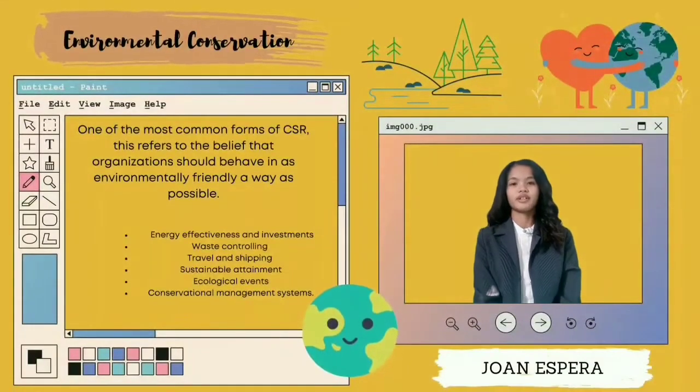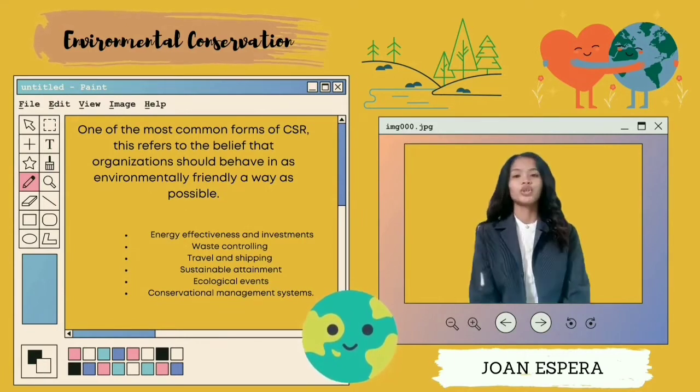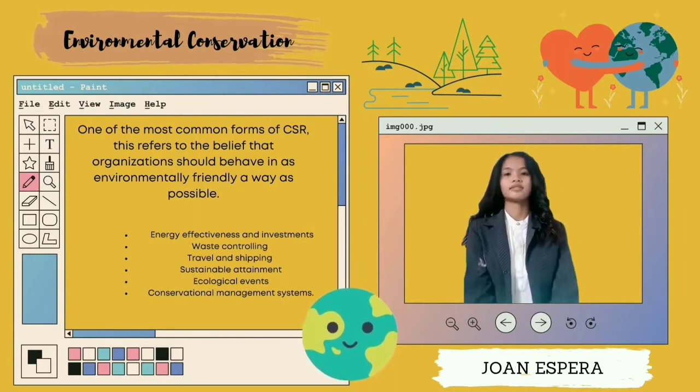Environmental conservation. One of the most common forms of CSR. This refers to the belief that organizations should behave in as environmentally friendly a way as possible. Some companies use the term environmental stewardship to refer to such initiatives, usually defined as an approach in which businesses can include environmental matters in their tasks to eradicate waste and discharges, increase the effectiveness and output of their assets, and reduce practices that severely affect the country's natural resources.